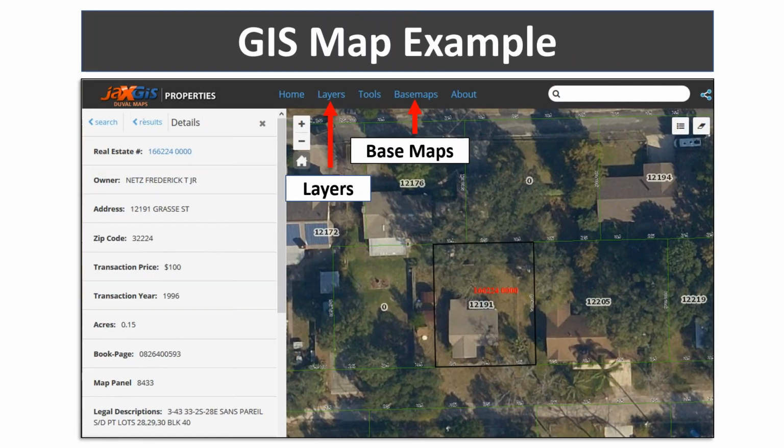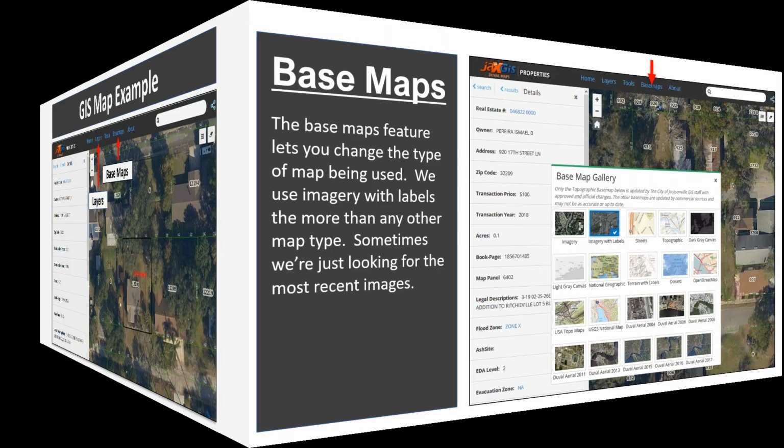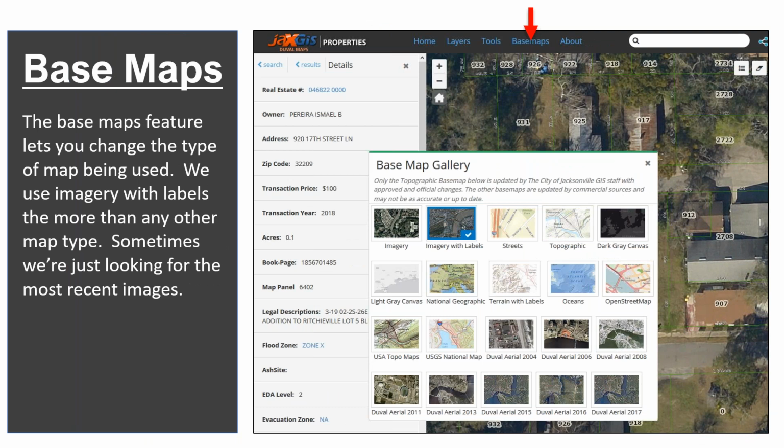And then you have to go up to the base map or to the layers or to some type of tool within there to add the satellite image to the property. Yeah, so here we can see some of our options there for base maps. And in this case, they use them as base maps. In some cases, actually, the satellite images are part of layers. We've seen it kind of both ways depending on the GIS system.